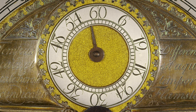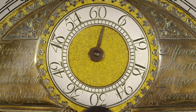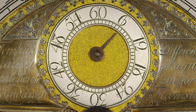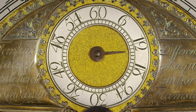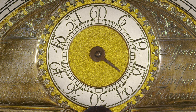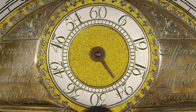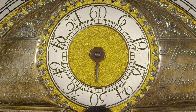You can see the duplex escapement coming up to 0, 2, 4, 6. So that you can just see a very small movement when it changes over from the one escape wheel to the other escape wheel, and then all the movement actually takes place on the one side swing of the pendulum when it's over across on the three side. So coming up 28, 30.